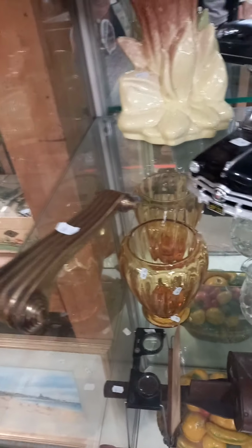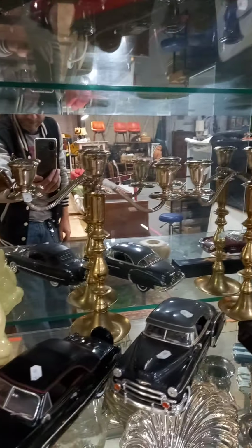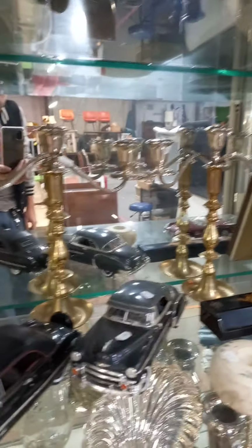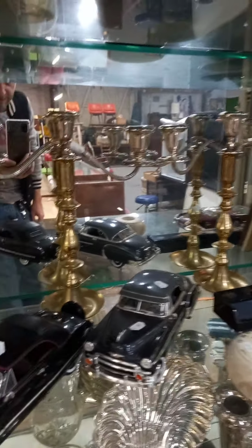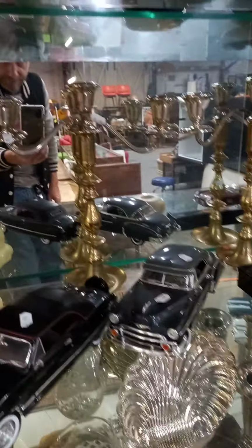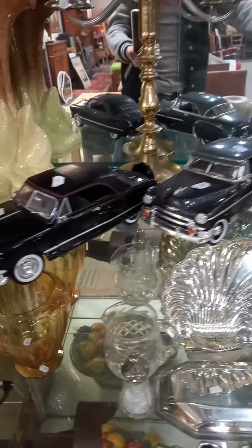What else have we got? Pates. Nice old brass door knocker. These candlesticks are wacky over the back. The tops on them are silver. And they're all marked underneath, but the bases are not their right bases. They're brass, but they fit in. Just a bit wacky. Two more big American sort of cars.